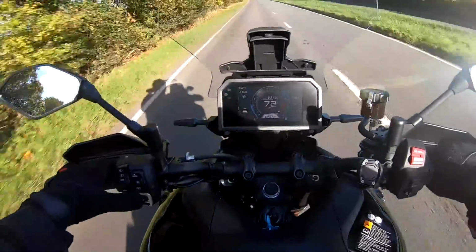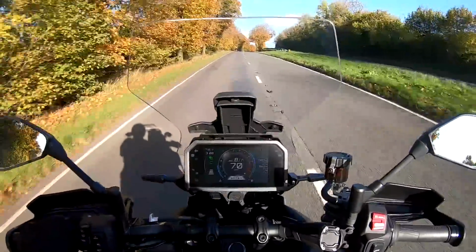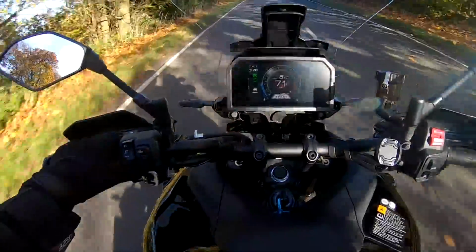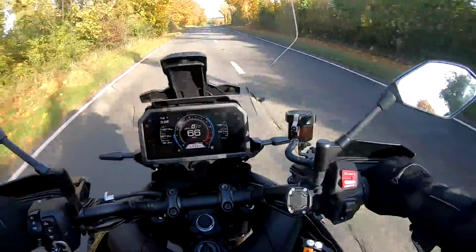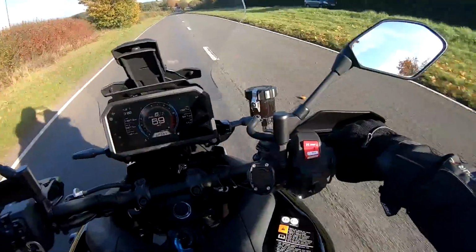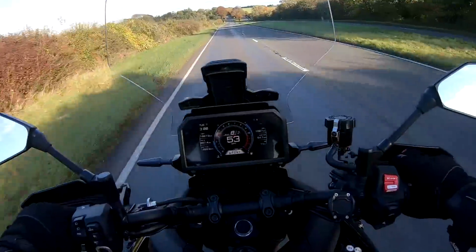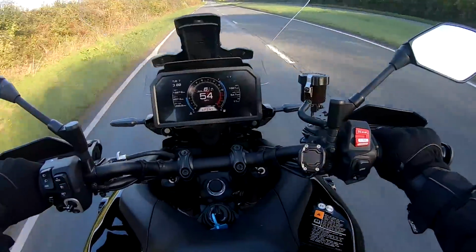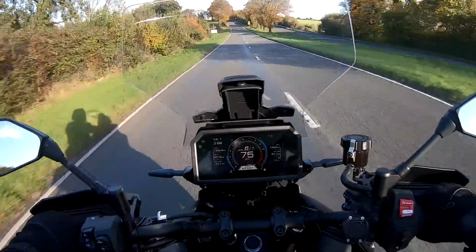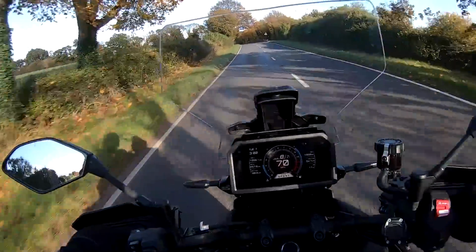Just try the cruise control out. Set. There you go. Very, very easy to use cruise control. Turn it off. Right, we'll just slow it down a sec. Let's try that top gear acceleration. So there's your 50, wide open, and there's 70 and beyond. For the top speed, I would say approaching around about 140, 150 mile an hour on this.